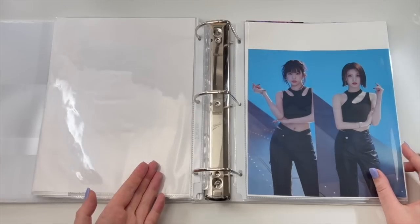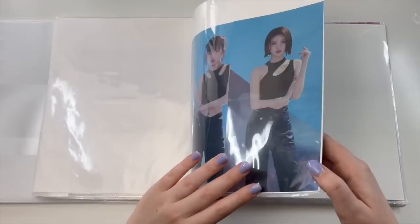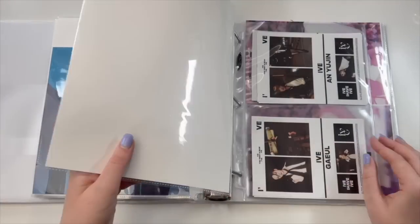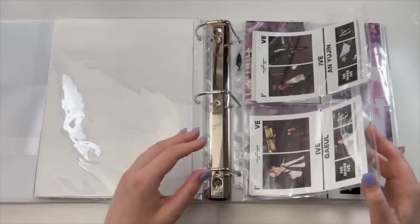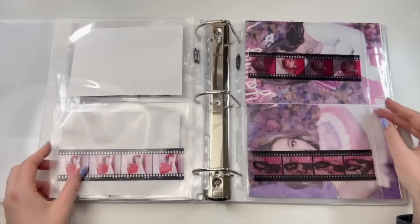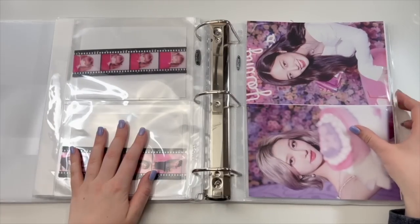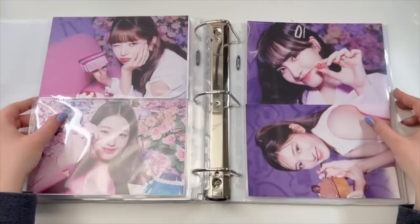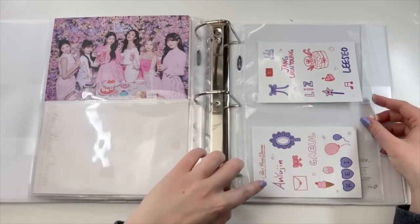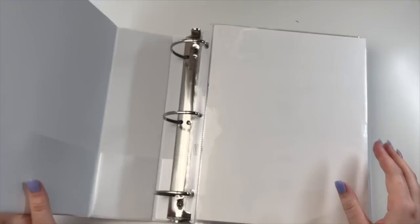Also, I keep some IVE larger inclusions in here that don't fit in my other binders. So I have 4 of the 6 mini posters from their first full album, and then I have some stickers from I.M, and then the film strips, and then these are from their fan con. These are really, really pretty, so I really wanted to store them properly. And then these are the stickers that came with their fan con merch. So yeah, that's it for this binder.